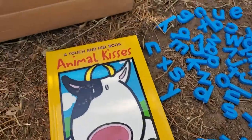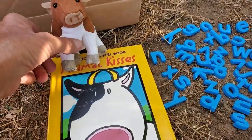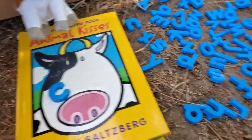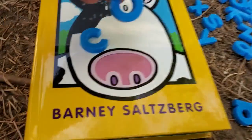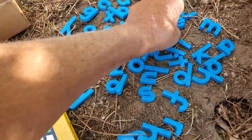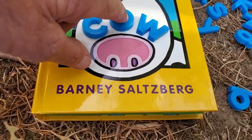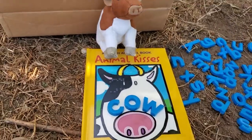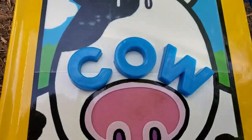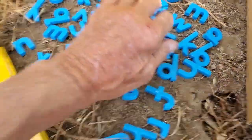Let's see if we can spell cow. I need a letter that makes the k sound. Let's see. I'm going to spell it right on his face. Cow. I think an O is in order. C-O. Let's put these alphabets in order, huh? W. That spells cow. Ta-da! There it is. C-O-W. Cow. That comes in handy. I'm going to put the letters back. Hodgepodge of letters. Moo.